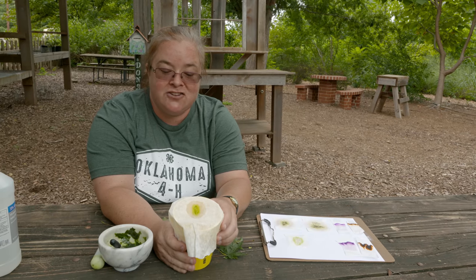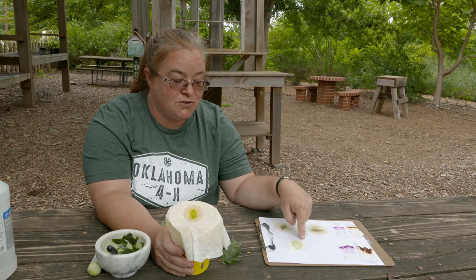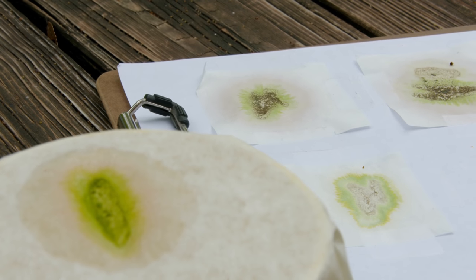So if we're patient and we let this dry, then eventually it'll look like this, where it's pretty obvious where the green and yellow are, although you can start to see it forming right there. So this is a science project you could do right now before the leaves start to change color, and all you need is a coffee filter and some rubbing alcohol.